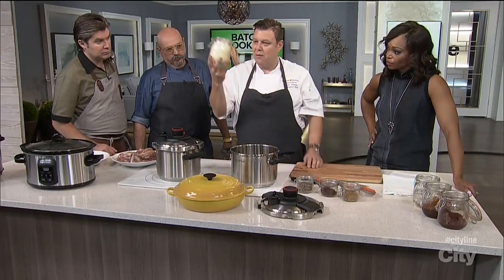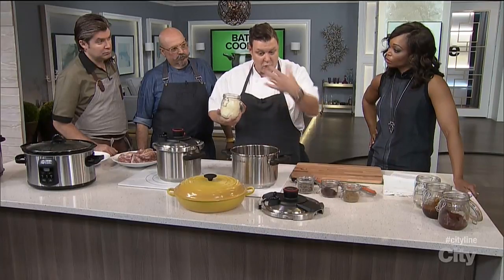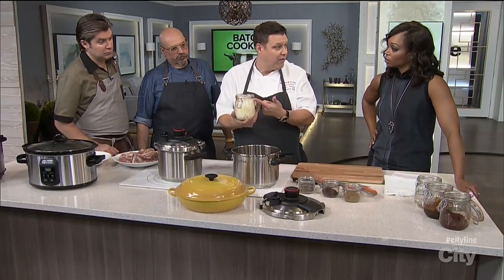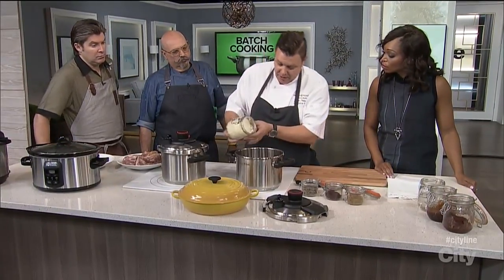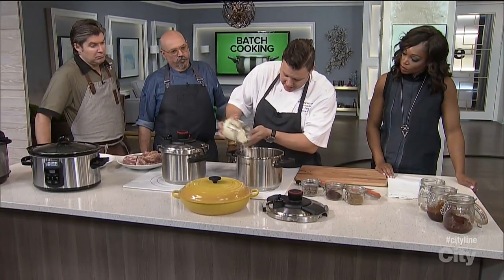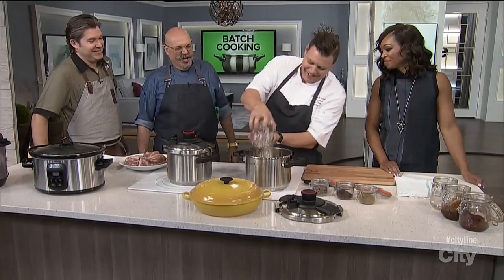Onions, chopped down nice and fine. Whatever you put in here with this recipe, it's all going in there. That's why I'm chopping them quite fine. If we were going to remove it and leave the liquid, then I could do them larger. So I'm just going to cut those. That gives me a little base on the bottom. Love the onions.